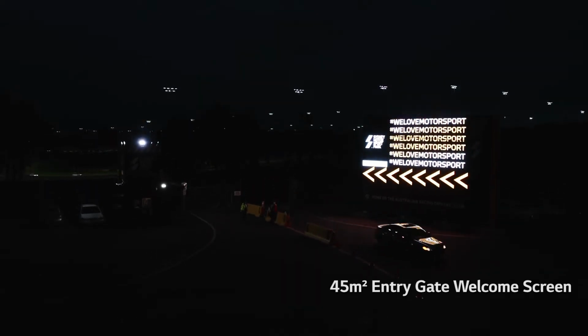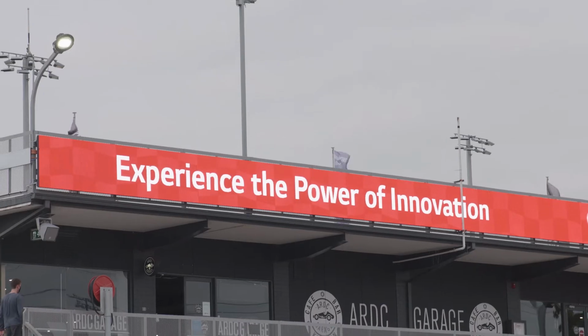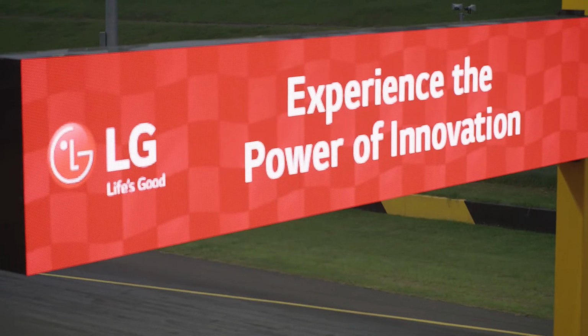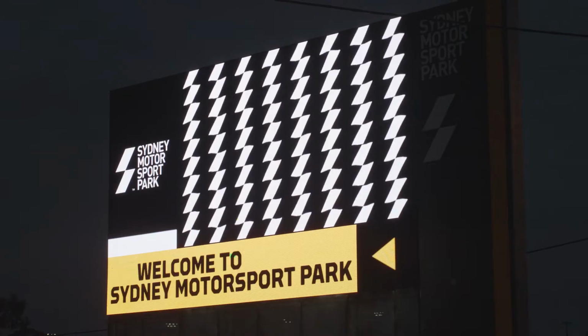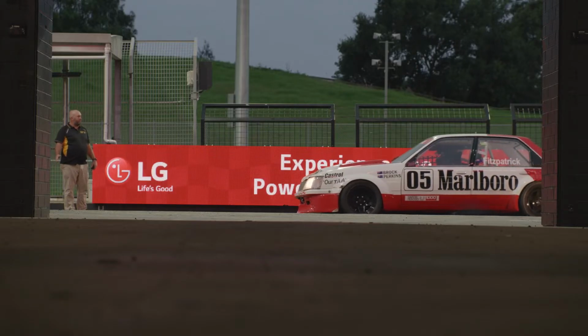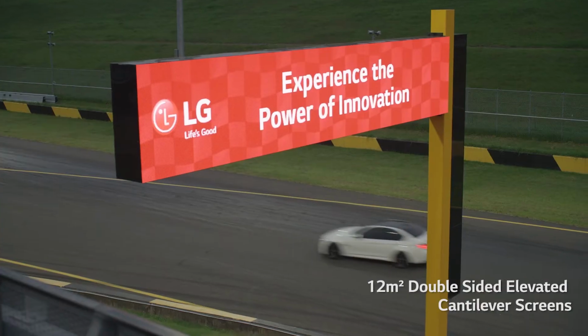Yeah, so around the Motorsport Park there's a variety of different installations, from everything from the entrance gate signage, which directs people into the track, the over pit signage, which is very high profile, can be seen from the grandstand, as well as the over racetrack signage. So there's a variety of different locations where the signage is being used to add to and enhance the enjoyment of visitors to the track.